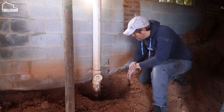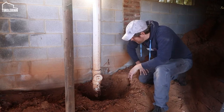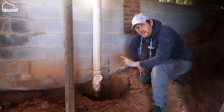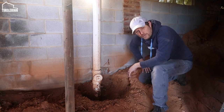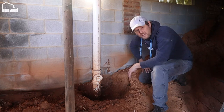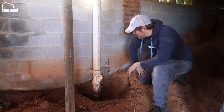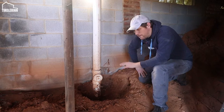So I will figure out if potentially we want to just dig further down. I may have somebody come out and see how deep the drainage out there is on the city side, so that if I wanted to lower it by about 3 feet, which is what I probably would need, I could do that or not. So I'll have to contact the city and figure out with the water department if that's possible.